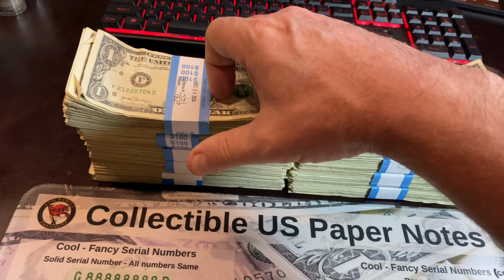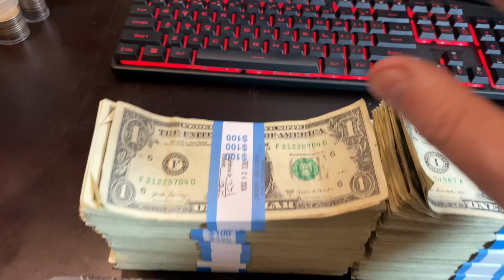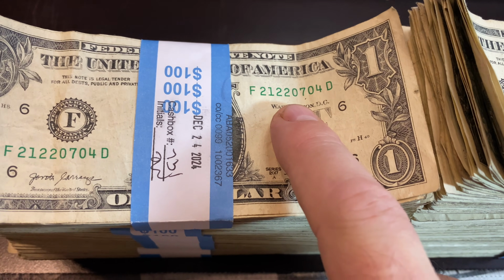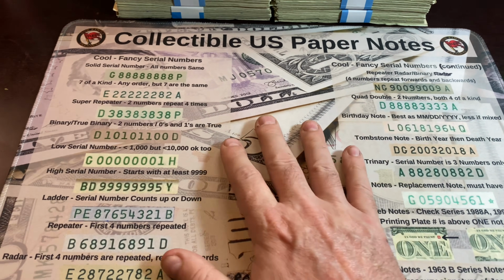We have $1,001 bills to go through today. 10 straps, each containing 100 bills, and we'll be taking a look at those serial numbers first and foremost to see if we have any fancy ones that are worth a lot of money. I have those numbers listed on my mat for your convenience.